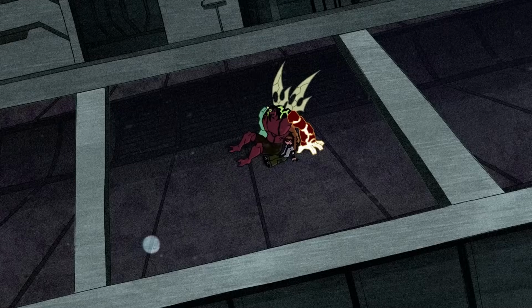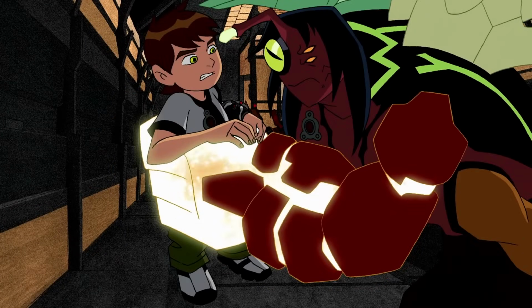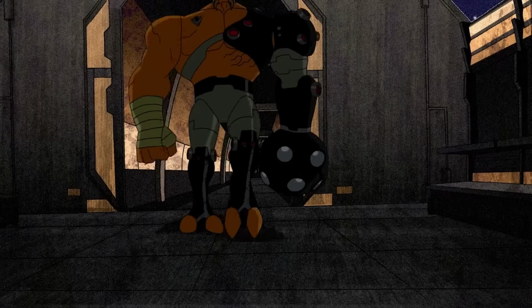Ben suggests finding a way back to Earth, but an alien dismisses the idea, claiming they're trapped. When Kevin grabs Ben, the implanted devices shock Kevin, separating them. An alarm signals mealtime, and the aliens reluctantly eat a purple substance to appease Technor, a menacing figure.